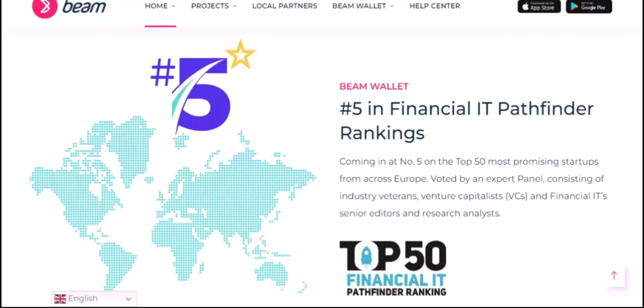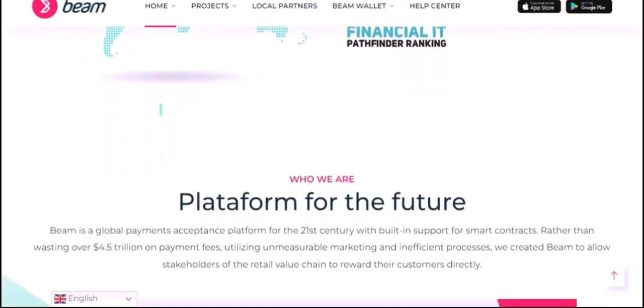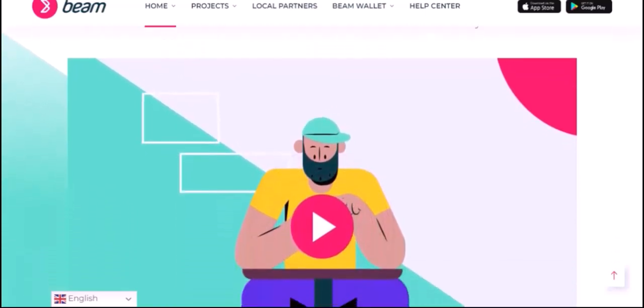Creating an account. Once you've chosen an exchange, you'll need to create an account. The process is usually straightforward and involves providing your email address, password, and possibly completing a verification process. Make sure to enable two-factor authentication, 2FA, for added security. Funding your account. To purchase Beam, you'll need to fund your exchange account with fiat currency like USD, Euro, or your local currency. Most exchanges offer various deposit methods, including bank transfers, credit cards, and cryptocurrency deposits.